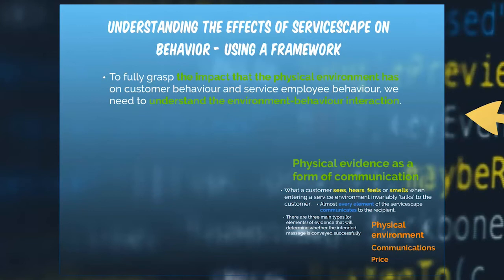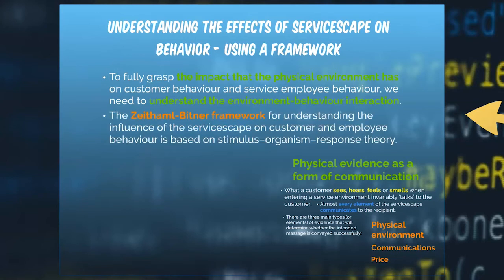So for service organizations like Ster Kinekor, they need to fully understand the impact that their physical environment has on their customers' behavior and the service employee behavior, and they need to understand the environment, behavior, interaction, and that influence. So obviously, there must be a reason that the employees do not want to perform the task they are supposed to, for example, cleaning the cinemas. There must be a reason. Either there isn't sufficient supervisory control, or there are other reasons, for example, a lack of or shortage of staff.